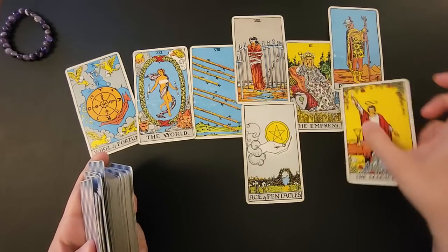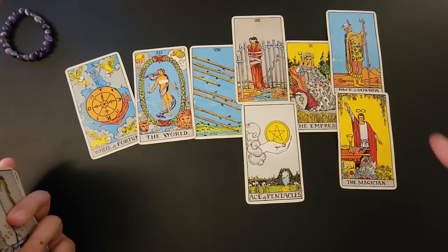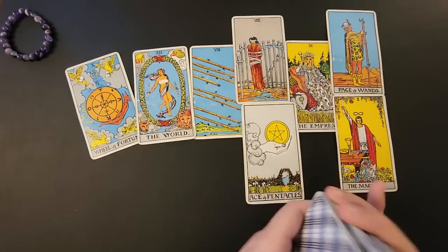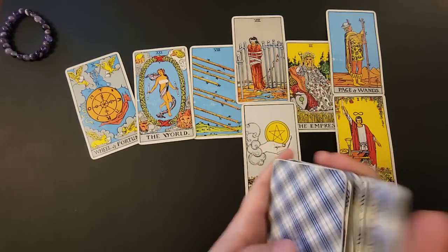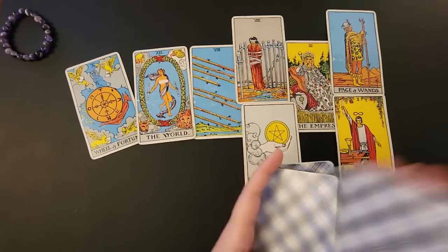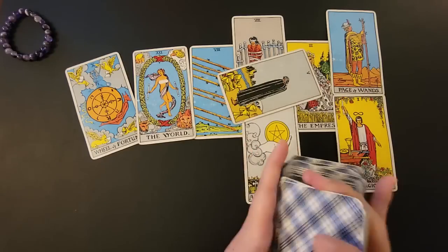So the Page of Wands, we have the Magician. It's looking good. I would say towards the middle to end of the week, you're actually going to be feeling much better within yourself. I don't think there will be that self-doubt. I think they're going to be feeling more confident, more high vibrational, more spontaneous and present as well.